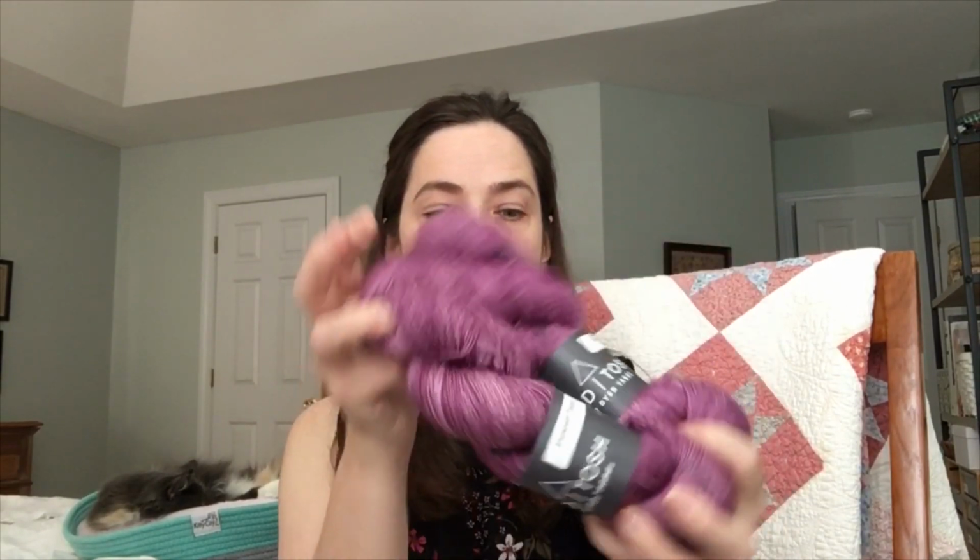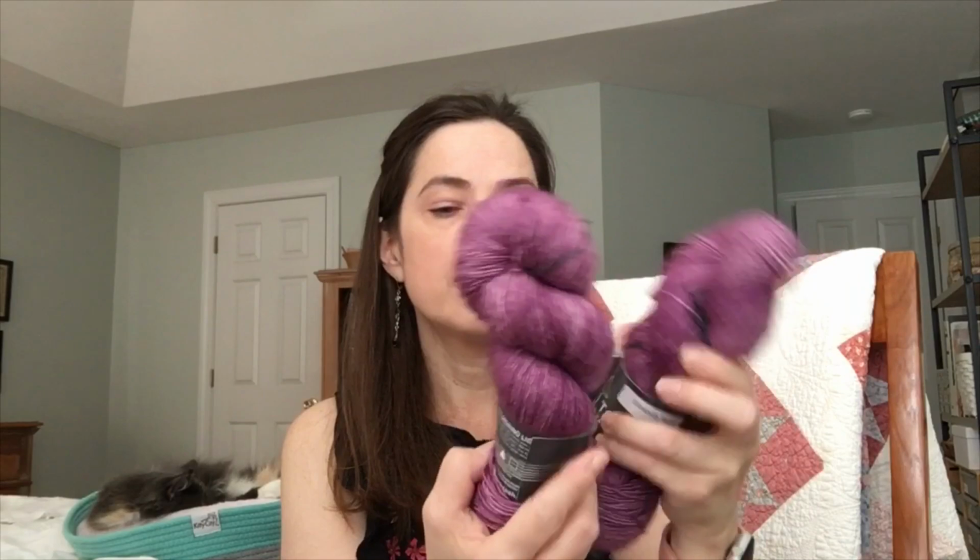Got 2 skeins of Madeline Tosh Merino Light, and this color is Elizabeth Taylor. It's so pretty. I don't know why, I'm kind of into purple and pinks lately. That's kind of why I picked out this shirt.